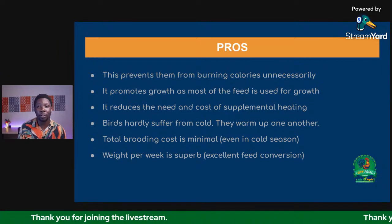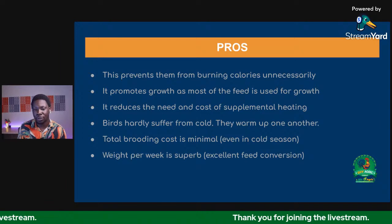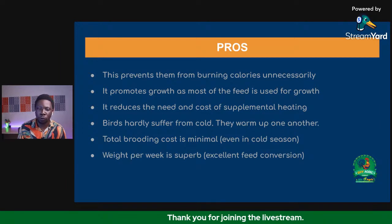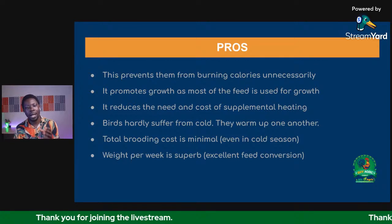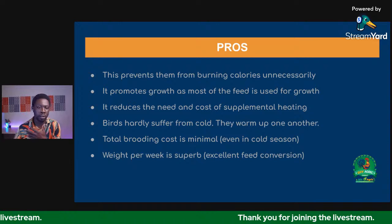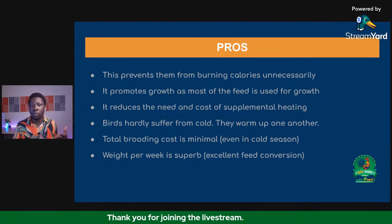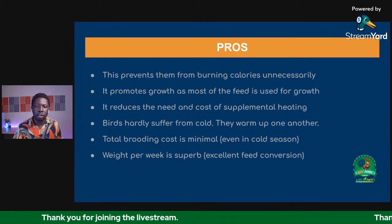There are people who would get 160, and even 160 is still good, but we're able to get even 240. That's awesome. It promotes growth, as most of the feed is used for growth. It's not used for exercise or other things. Mainly growth. They eat and their body just converts the feed into meat.